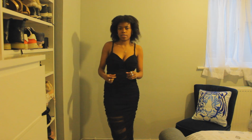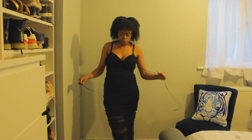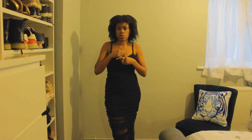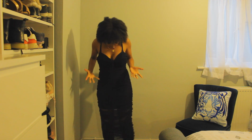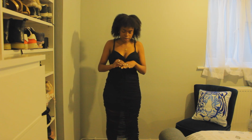But I just don't love it, and I really want pieces in my wardrobe that I truly love. I think it would be nice for one night out, to dress up, but it's not something I'd go to in my wardrobe to say, let me wear this again. It's just not a staple, something that stands out for me.